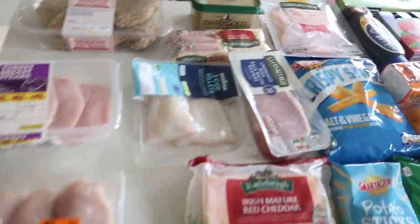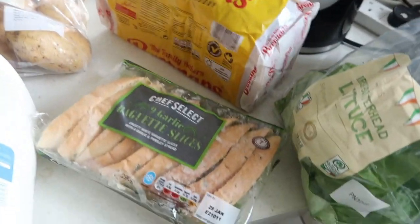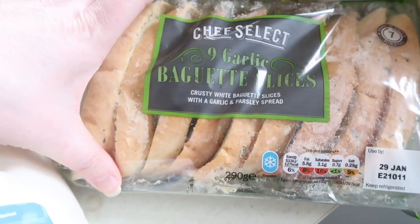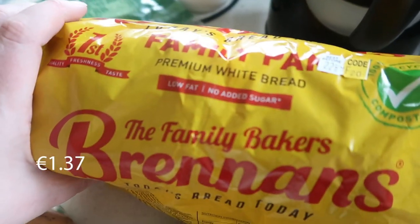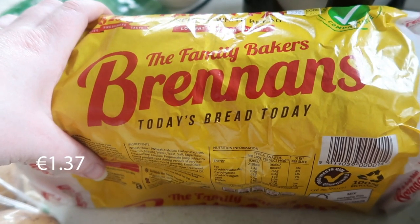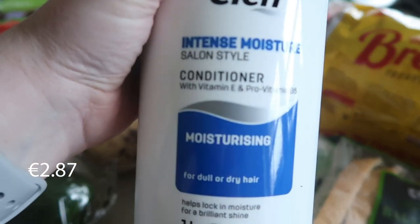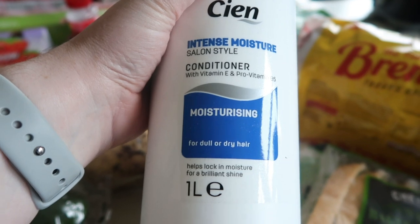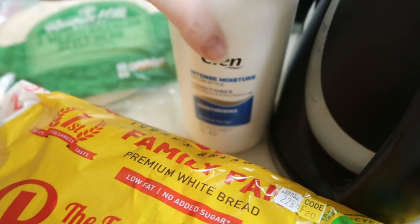We then have these bits here from Lidl. So let's just start over here. First off, we have some butterhead lettuce. We have some garlic baguette slices. A sliced Brennan's white bread. Back here, I've never tried this before, but I needed new conditioner and I thought I'd try this out, see how it goes. It's a liter of their Intense Moisture conditioner. So we'll see how that goes.